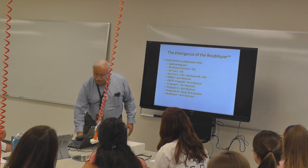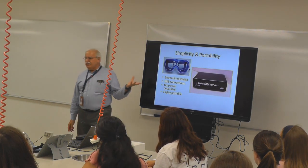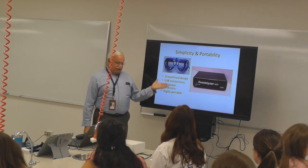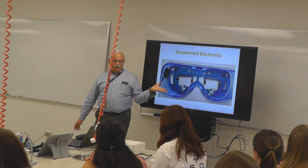I've used a lot of these devices. They're all pretty wonderful. Let's talk about the actual ReadAlyzer itself, which is here. I don't need to do a sales pitch because we've got it. So let's look at the inside of the goggle.